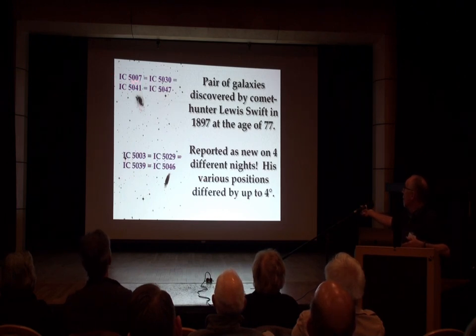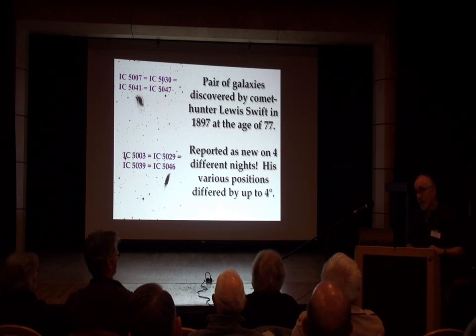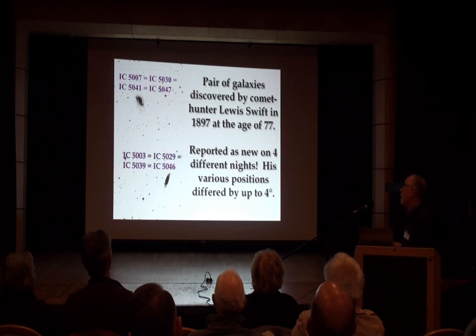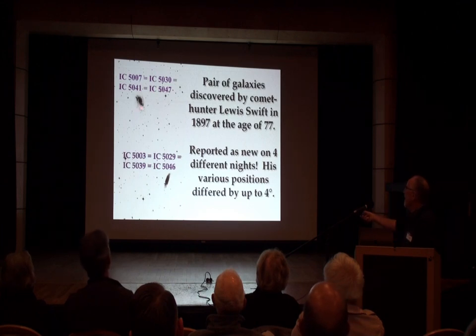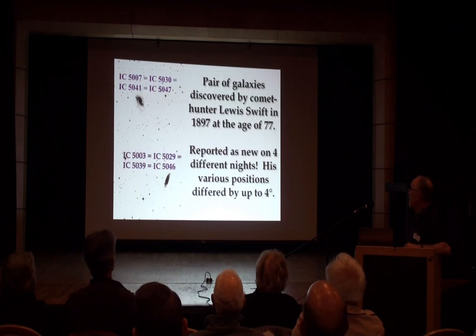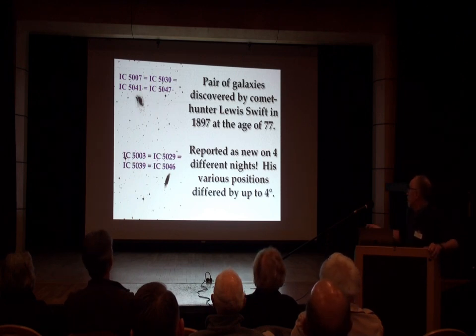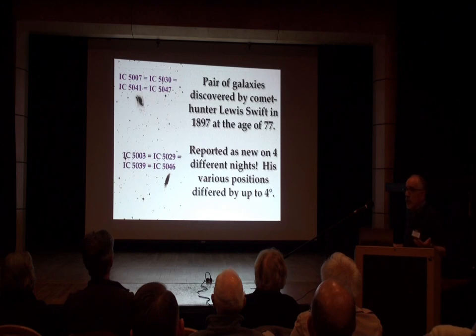Well, Dreyer took these objects, the positions were so different, he assumed they all referred to different galaxies. But we now know by looking at his descriptions, they differed by up to 4 degrees, which is quite a bit. We now know that this galaxy was cataloged by Dreyer 4 different times, all due to the 4 observations by Lewis Swift at 4 times. This one over here has 4 different designations. You can pick which one is right. They're all correct. The thing that makes most sense is to use the designation which was the original discovery, the first one, which I'm not even sure.